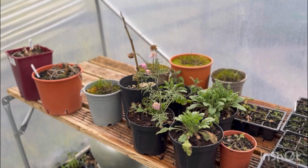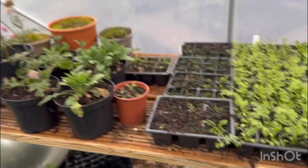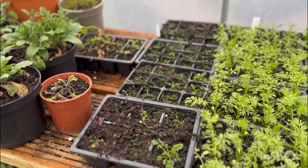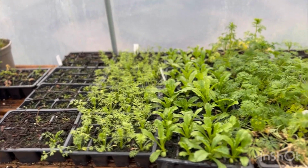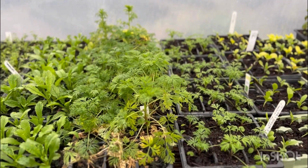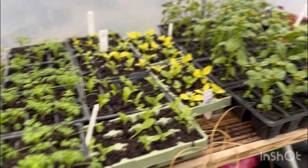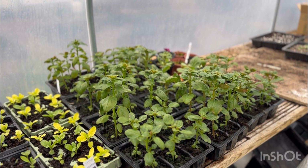So a few of the stuff, as you can see, that was definitely dead after winter has been chucked. Got some Ammi visnaga that has actually survived. Nigella's just bomb-proof. Scabious looking good. Larkspur is desperate for going out. It's going into stem extension, as are the antirrhinums, but can't get those out just yet.